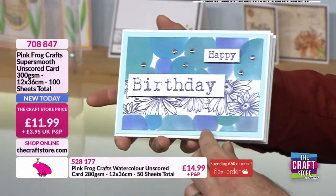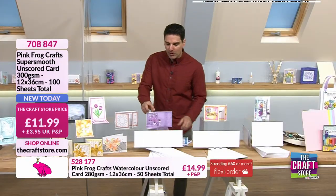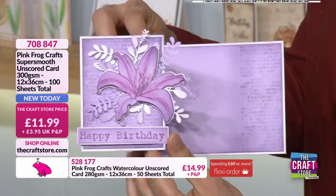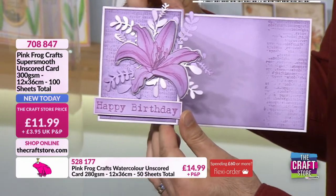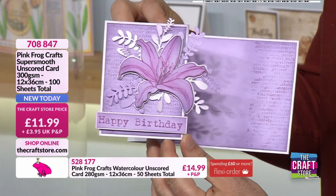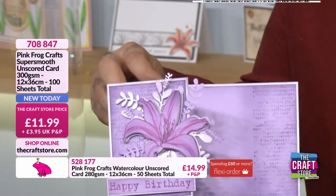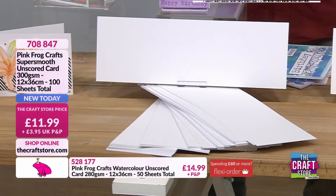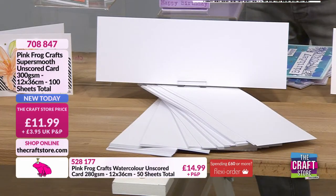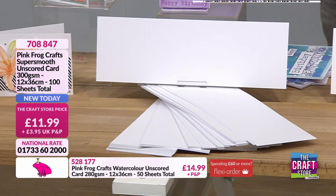Now, we are getting busy for this, a brand new size, 100 sheets in total, $11.99 is your price, and the beauty is, there is no cutting here. You're getting straight to it, and you are going to be getting a sheet that gives you 10 folds straight out of the box, so you'll be able to make 10 original card blank designs with those 100 sheets. Right, that's our first option for you. Super smooth is amazing. We don't need to tell you about the virtues of super smooth, because it's always popular, but this is a brand new size, and if you want to get hold of it, your item number is 708847.